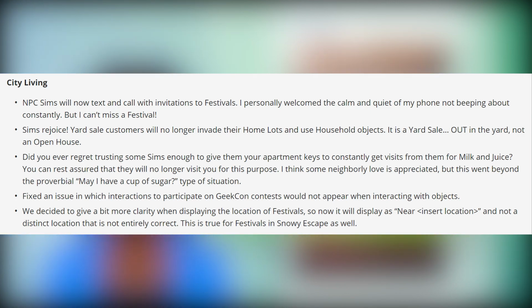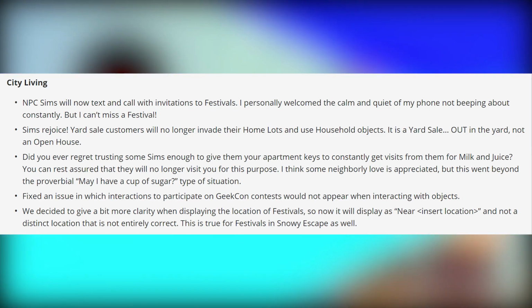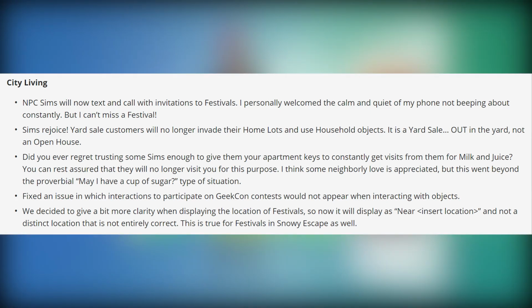Fix an issue in which interactions to participate in GeekCon contests would not appear when interacting with objects. We decided to give a bit more clarity when displaying the location of festivals, so now it will display as near and not a distinct location that is not entirely correct. This is true for festivals and Snowy Escape as well.